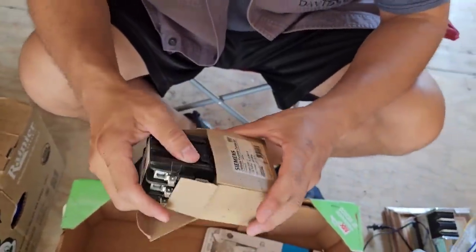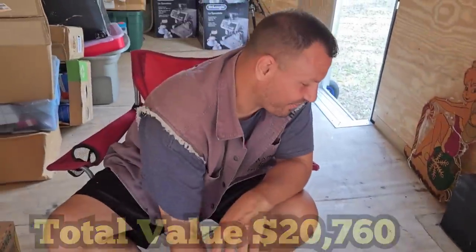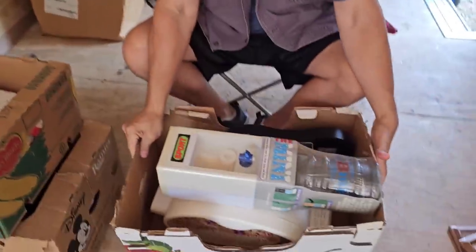All right, so that's what I'm going to say. I'm going to say $25 for this tote. Fair enough. I'd say that's fair with the breaker that's worth so much more, and you're using the knife sharpener. Do you want this for your office?